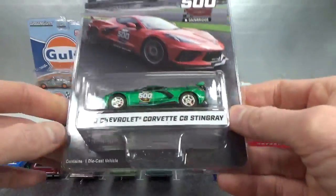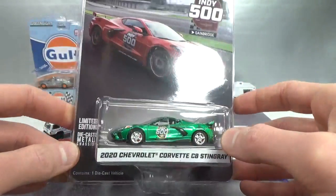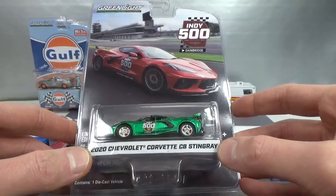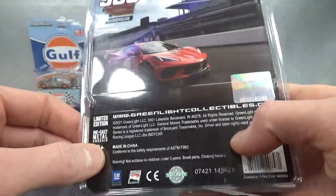I wasn't planning on buying a premium version of the new Corvette, but you know, I saw this and I thought, well, yeah, let's grab it. In the 500, 2020 Chevrolet Corvette C8 Stingray, 2021 copyright.